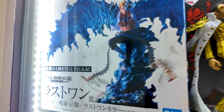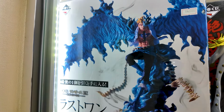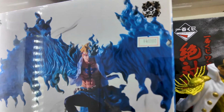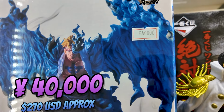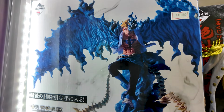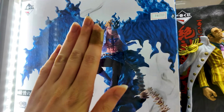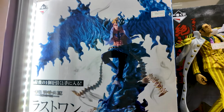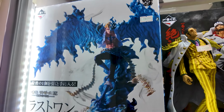Oh my god, my favorite character, Marco. I love how he's best for last. This makes me so happy. He's about 40,000 yen. Oh my god, he looks so good. I love it so much. I'm so sorry, I get really excited whenever I see Marco. He's my favorite One Piece character.